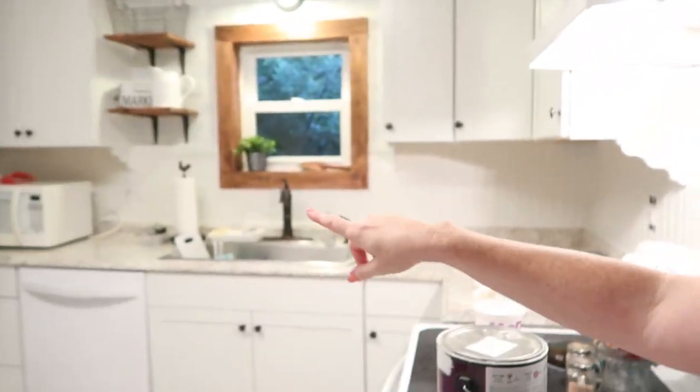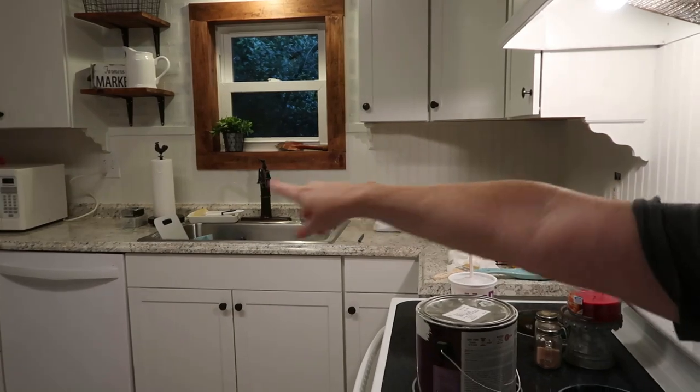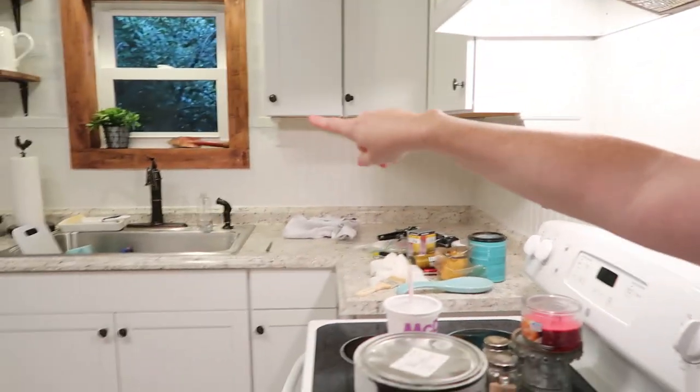I went ahead and did two coats of paint and then one coat of polycrylic to seal it, but I'm gonna go back and do another coat, especially all along that side where the sink is. I wanna make sure that it's nice and sealed. I also did the framing around the window. I don't want any water to get up there and mess it up.